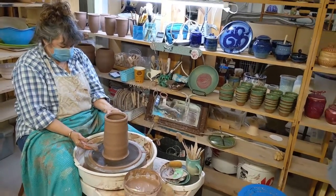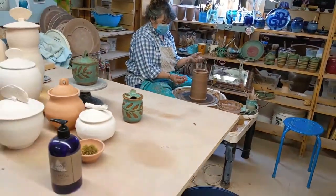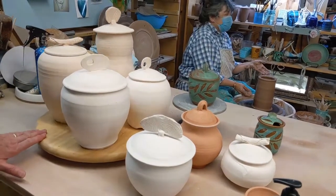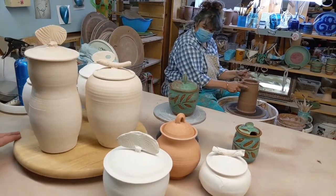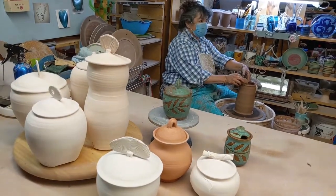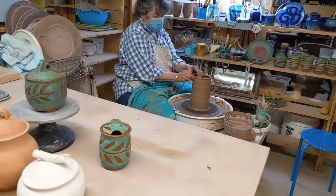Well, I'm still raising it up. Yep. In order to have the strength to ask it to be elastic and stretch, I need a little bit more clay. Mm-hmm. And then at the later stage, you can trim excess off, although you're really trying not to waste clay. But if I were to ask this to bulge out like those pots, it's going to thin out as it goes out. So keeping the rim thick is just a nice way of keeping in control.